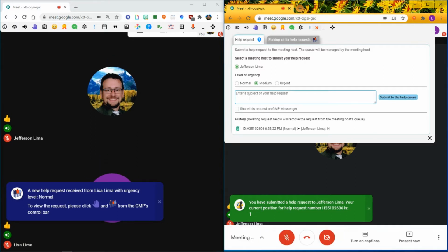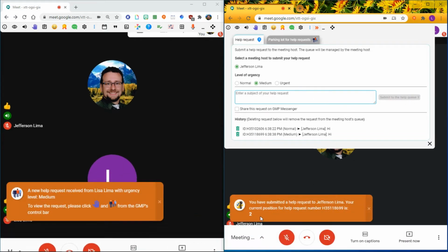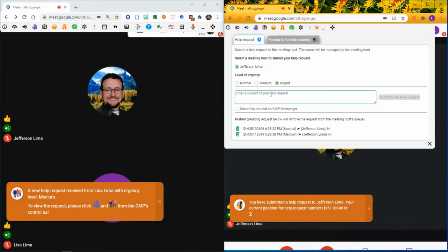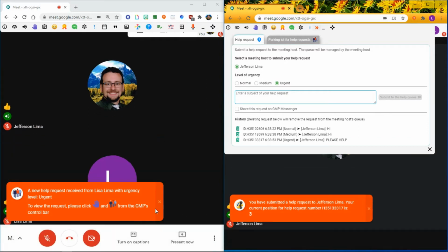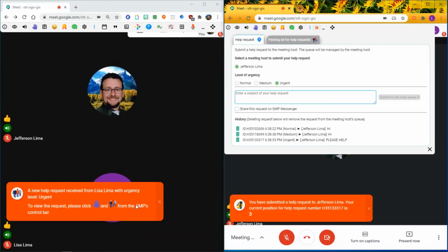But if I make a help request with a higher level of urgency, and I submit that, I will receive an orange notification, and so will the host, because it's a medium level of urgency. Now, if I say I need help urgently, please help, right? Capitals are rude, don't do that. But if you send that, it will actually show a more reddish notification on both sides because it's an urgent request. Now notice each request also shows the current position in line that you have.